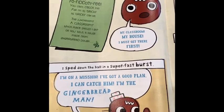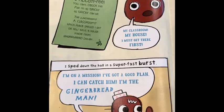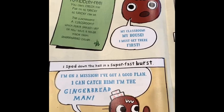My classroom, my house, I must get there first. I sped them down the hall in a super fast burst.